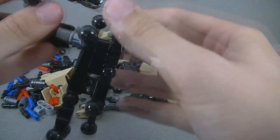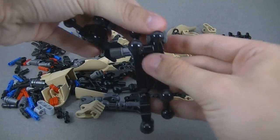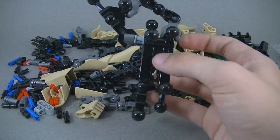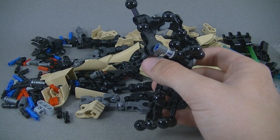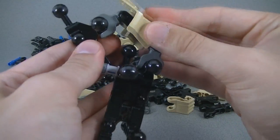But this is actually really cool so far. I'm liking this build. It's got some interesting things going on to make his hunched over shape. And now we're finally adding some shells on here.